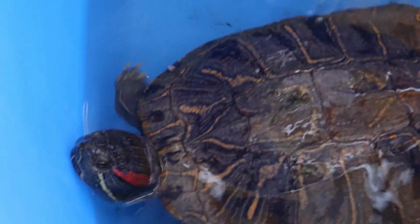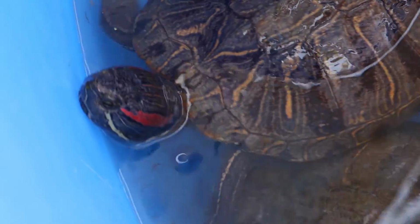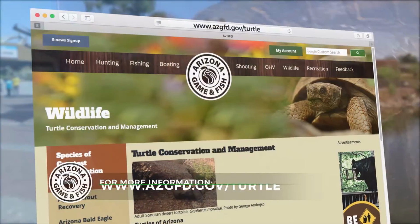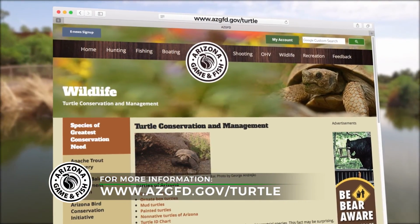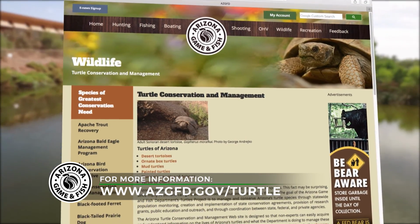If you have a turtle, or if you want a turtle, or if you're interested in more information on turtles, you can visit our website. It's www.azgfd.gov/turtle.